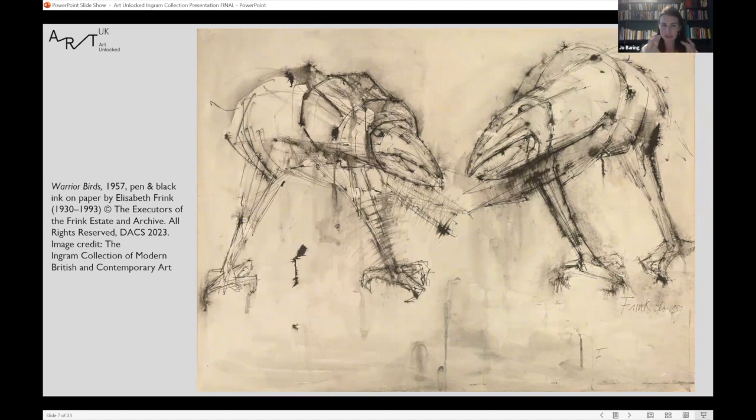So her work of this time, of which Warrior Birds is really a key example, are very expressionistic with these flayed, violent, tense forms.